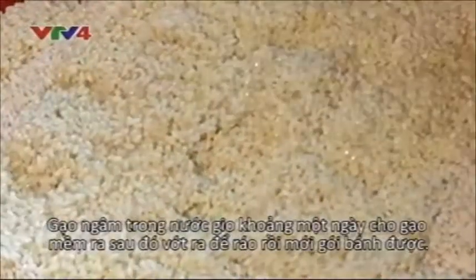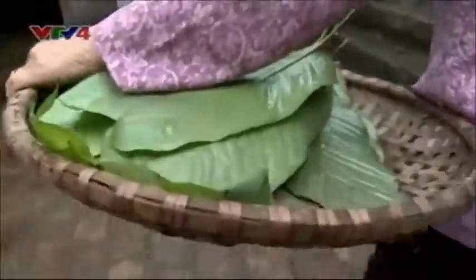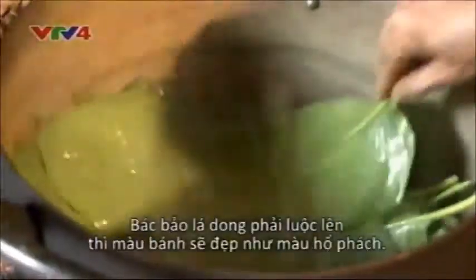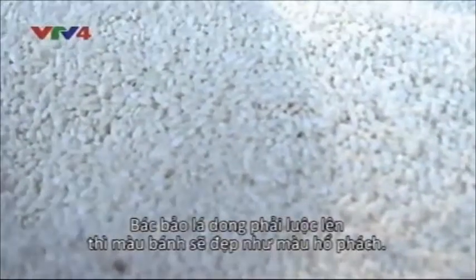The sticky rice was soaked in ash water for a day and then was left to dry off for a few hours. While waiting for the rice, Ninh boils the zong leaves. She says the nice amber color of the cake is partly due to the boiled zong leaves.